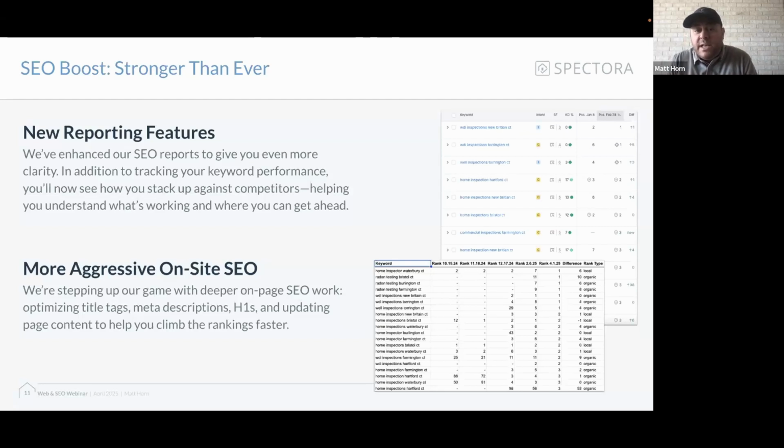Sometimes the work being done on the SEO, we say, is behind the scenes. You might say, well, what does that mean? And then you explain it. Say, well, I still don't fully understand. So a visual for a report can certainly help show you how the campaign is performing.